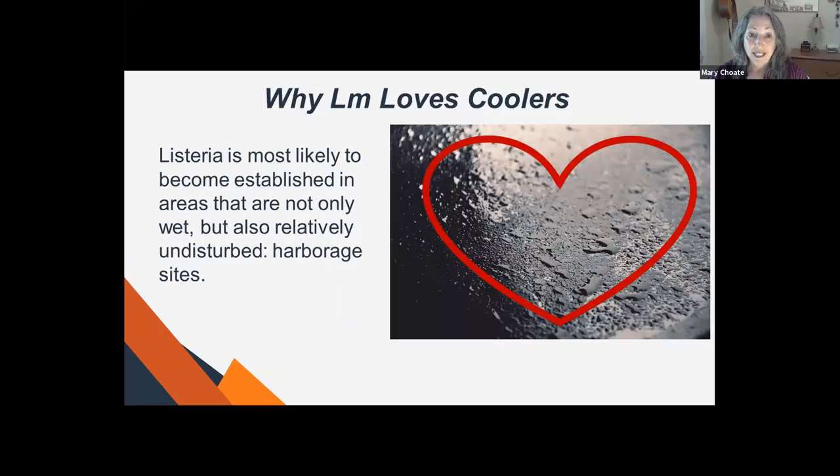It's most likely to be established in areas that are not only wet, but also relatively undisturbed. So if you want Listeria to grow somewhere, have a wet area that's relatively undisturbed, and that's where it likes to grow and form those biofilms.